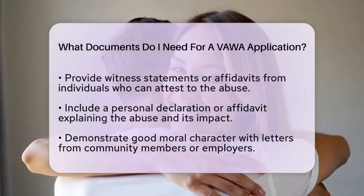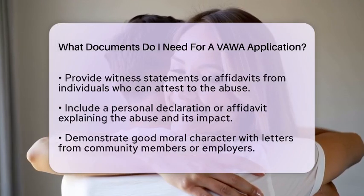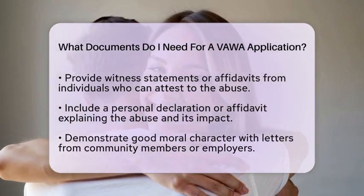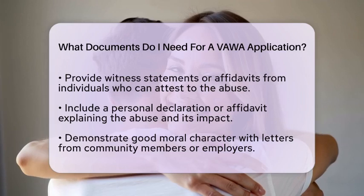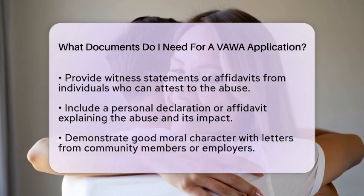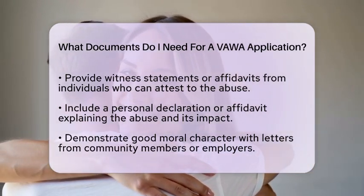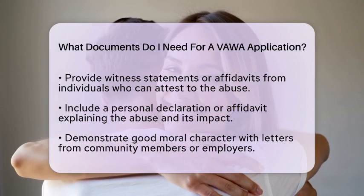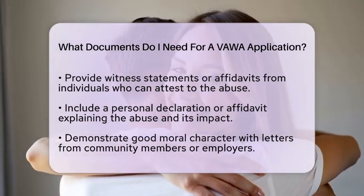Evidence of abuse is a key component of your application. Include any police reports related to incidents of abuse. Medical records that document injuries from the abuse are also important. Witness statements can further support your case, so include affidavits or statements from those who can attest to the abuse. Additionally, a detailed declaration or affidavit from you explaining the abuse and its impact is essential.